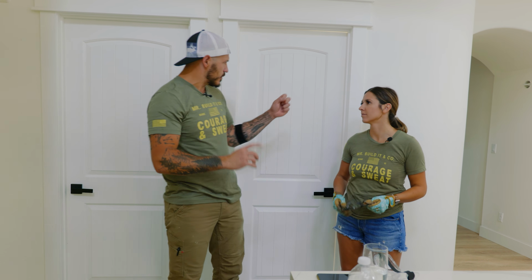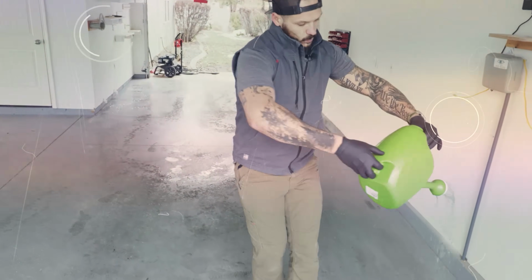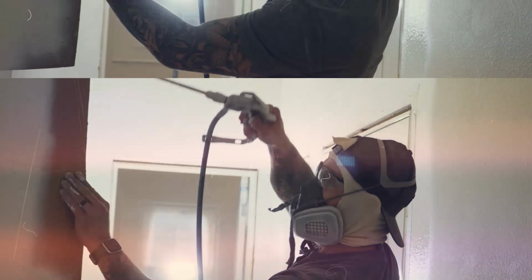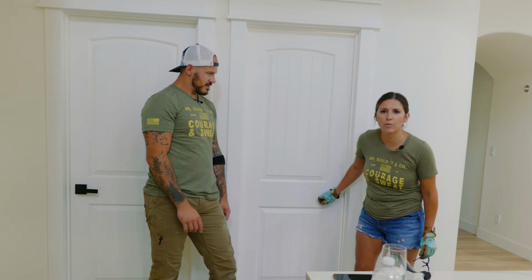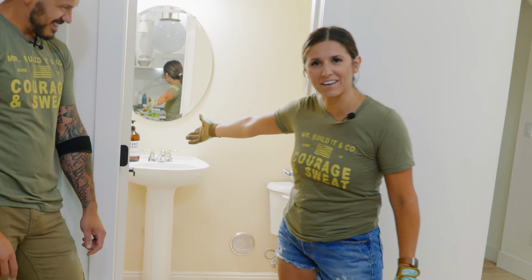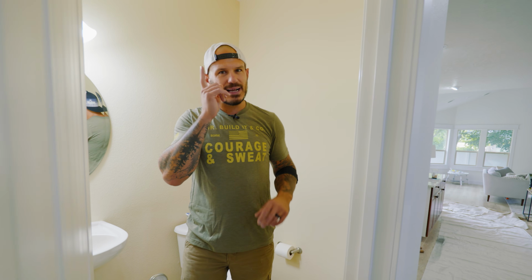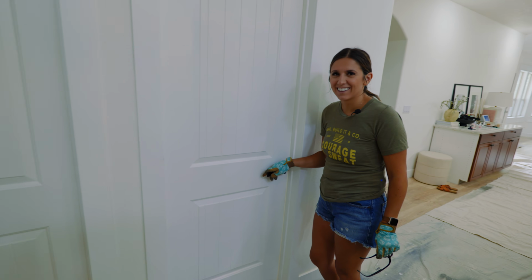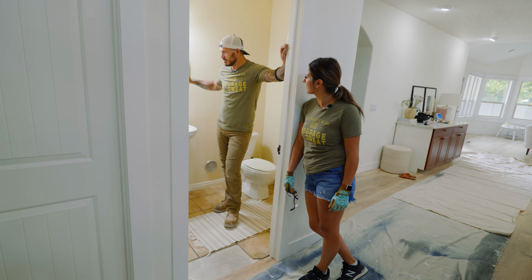Anywho, a special thing we're doing today is we're gonna tackle this next bathroom here. Welcome to our powder bath. The guest bath, right? Guest bath, powder bath. The one thing I don't like about it is the kitchen's right there. I don't know what we're gonna do with the design layout. We'll see if there's room to move some walls around.